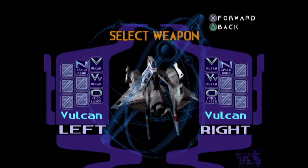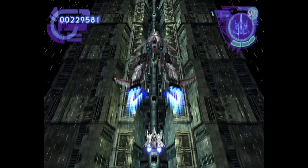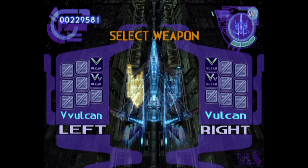After each level, you'll gain a new weapon that you can equip to your ship. Halfway through each level, you'll refuel your ship, which will actually refill your life. At this time, you can also switch your weapons if you want, which is great in case the ones you've equipped aren't getting the job done.